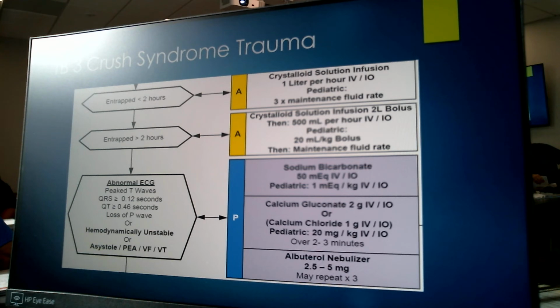If they have an abnormal EKG, so peaked T waves, the QRS is wide, the QT is greater than 0.46, they have loss of P wave, or they are hemodynamically unstable, or they're in cardiac arrest, then you're going to treat them with bicarb, calcium, and albuterol.